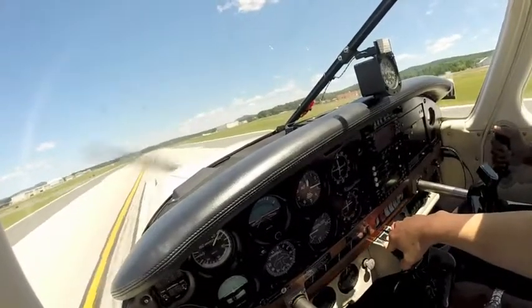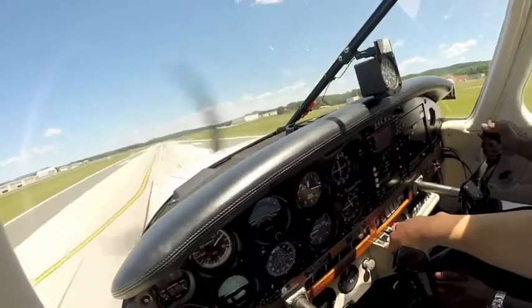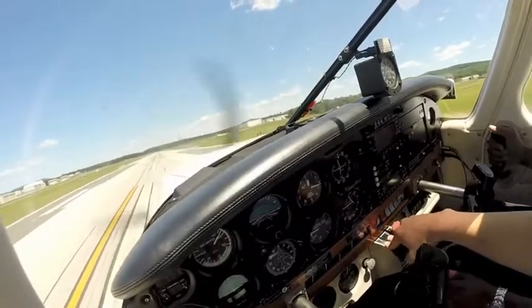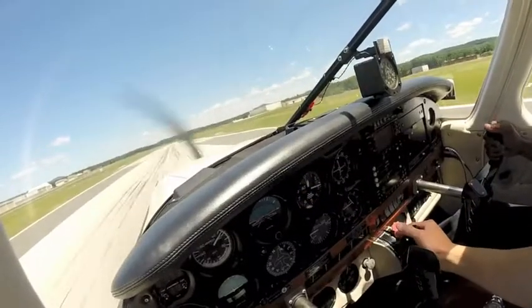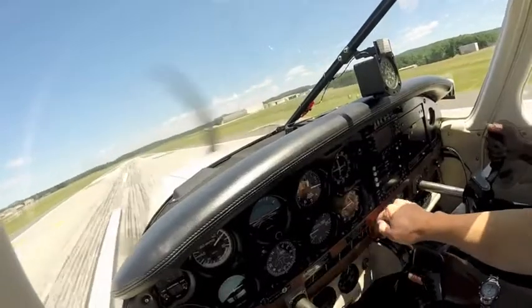Coming over here to get on the center line. Wow. A little more power. We've run out of rudder. Let's go around. Full throttle.